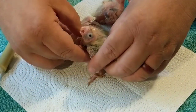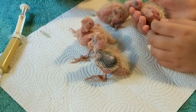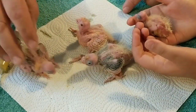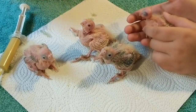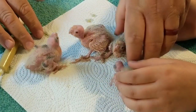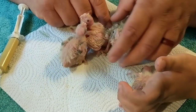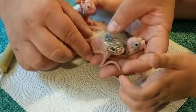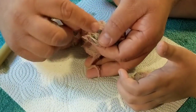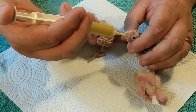Yes, baby? This one looks like it's going to be a Lutino. Well, Lutinos have red eyes, and you can see that that one has dark eyes. So it's not going to be a Lutino. So one girl, two boys. Well, we don't know that those are boys. They could be girls. How do you know? Well, because of the way the genetics work. Now, these are pied. They're all pied, because both parents are pied. You can see that it's pied even before the feathers fully emerge because of the dark pattern interspersed with the white feathers. And so they're going to be beautiful, beautiful little birds.